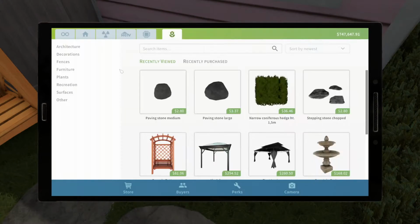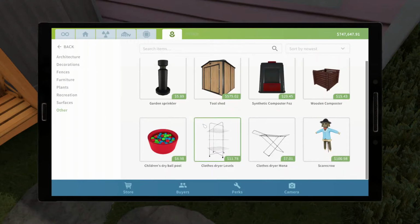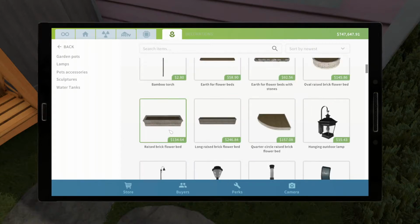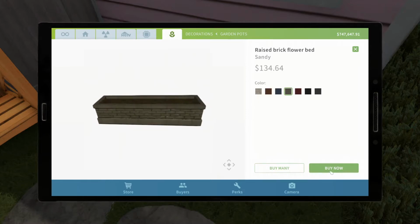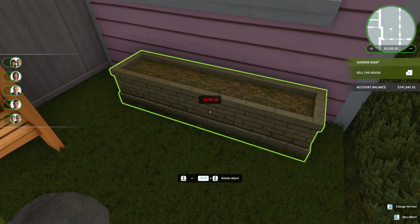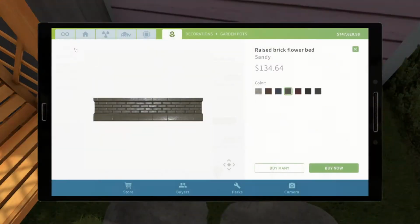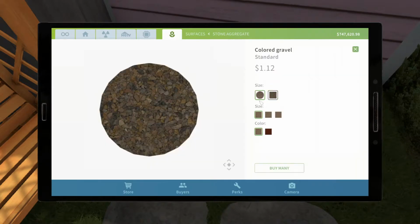And now we're going to have planters, if we can. Let's see, architecture. Where are the planters? Unfortunately, these categories just don't make sense to me. Alright, so raised brick flower bed. That? Or should we just put in some gravel? Should we just put in some colored gravel?